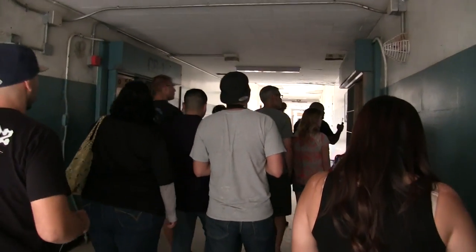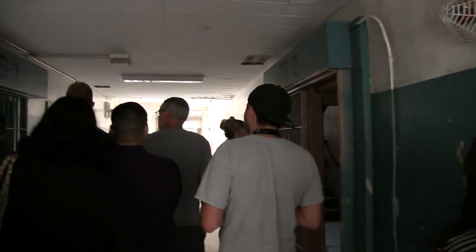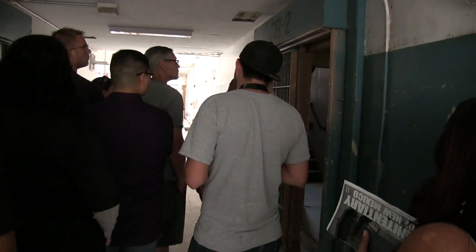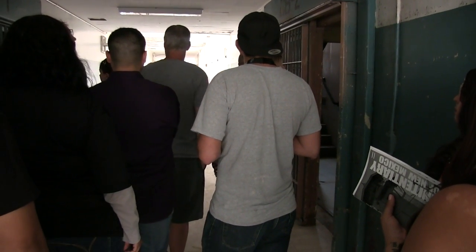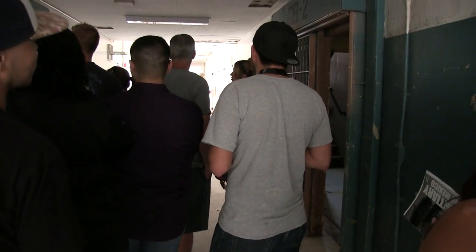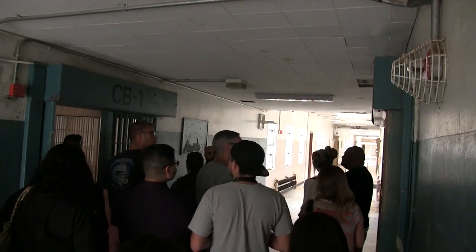Right now we're in front of the cell blocks 1 and 2. 1 and 2 were honor units, and actually 2 is supposed to look like 1, but because they filmed a few different things in 2, we've let them modify 2 and 2 only. They've asked to modify 1 as well, but we want to try to keep 1 as historically accurate as we possibly can. So that's the reason for the sliding doors versus the swinging doors.